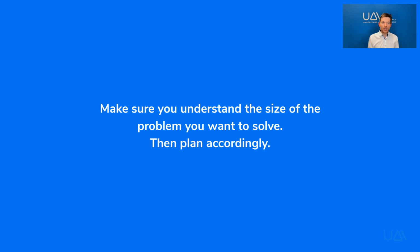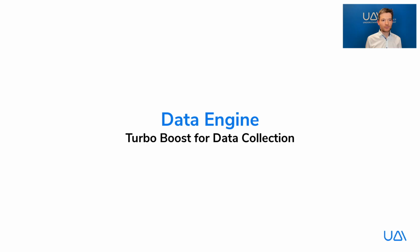Our recommendation is, make sure that you understand the size of the problem you want to solve, and then start planning accordingly, because it might be much bigger. And if it's much bigger, it means that you need much more effort, much more money, a much bigger investment to make your problem work. So better know upfront how big your problem is.